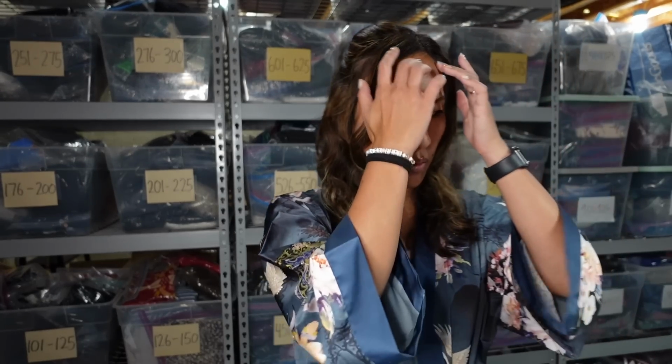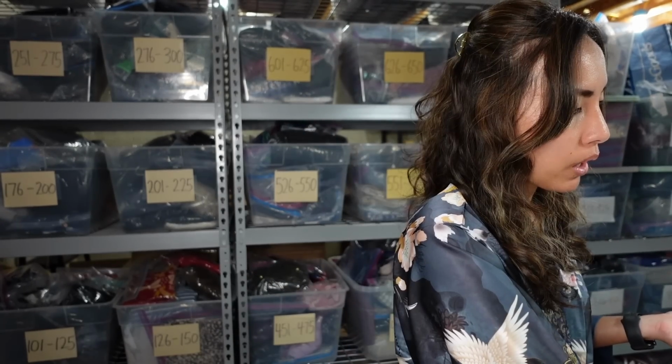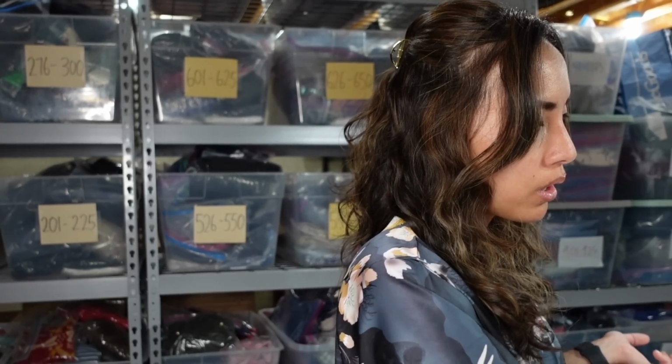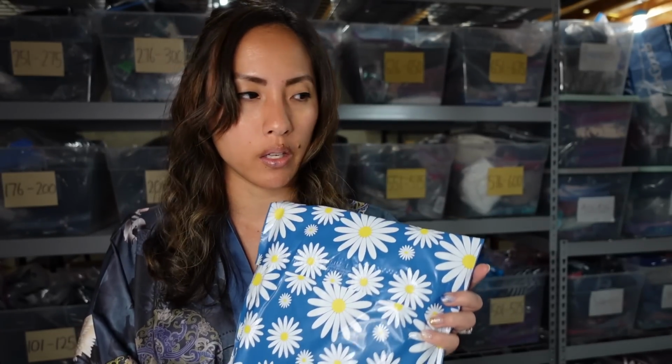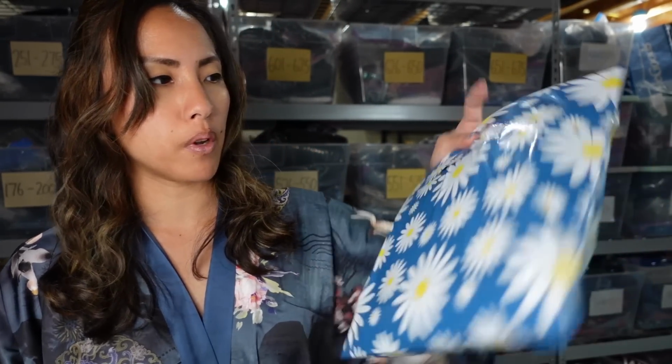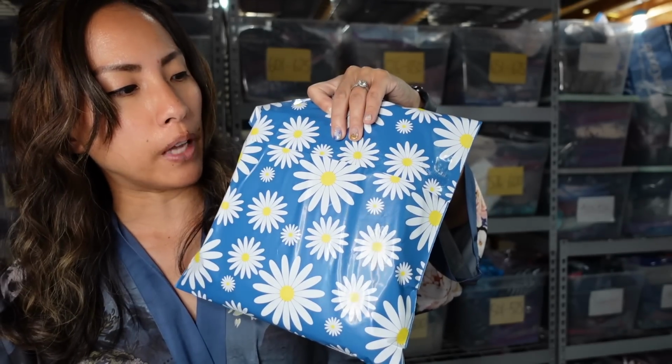So it is going through USPS Ground Advantage. Let me go ahead and get this printed. And then this is just an added precaution that I do to help poly mailers stay intact. I will take the shipping label, and I'm going to try to cover the person's name, but I will go ahead and slap it on so that it covers both the flap of the poly mailer and the base of the poly mailer itself. Let me show you what I mean.